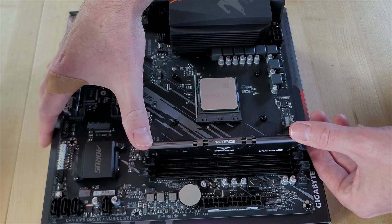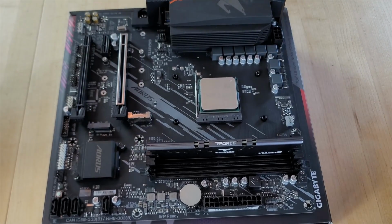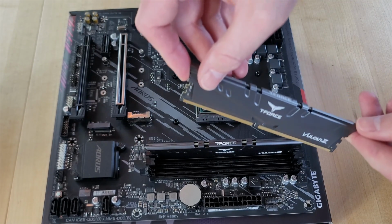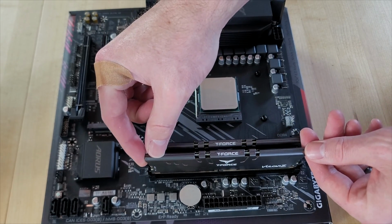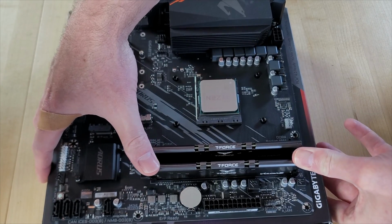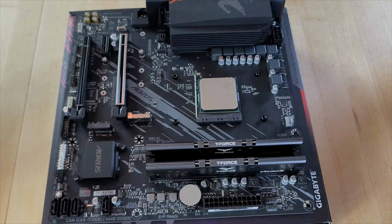You will need to apply force in order to seat the RAM properly, and you will know you've done so when you hear a clicking noise. After you've installed your first stick of memory, do the same with the second stick of memory in the fourth slot, the furthest from the CPU socket. Your memory is now installed.